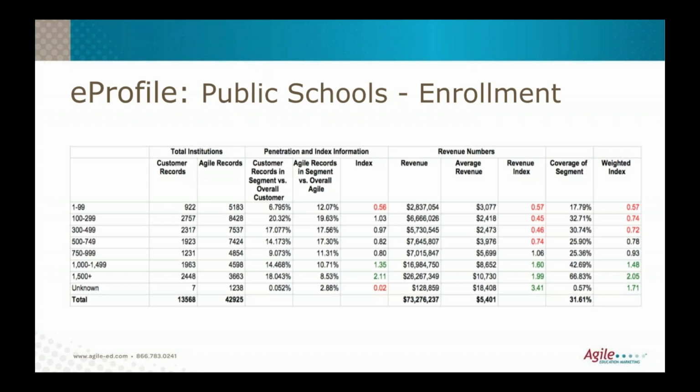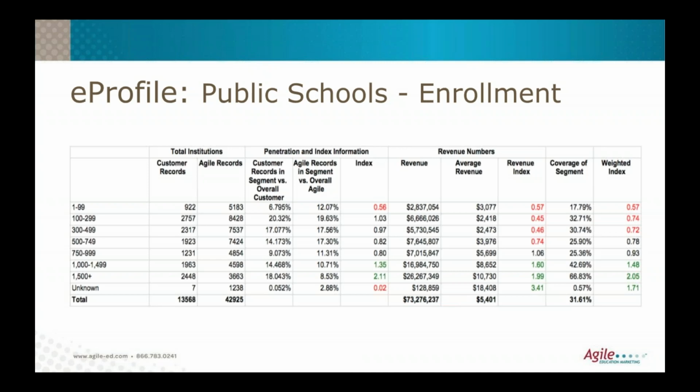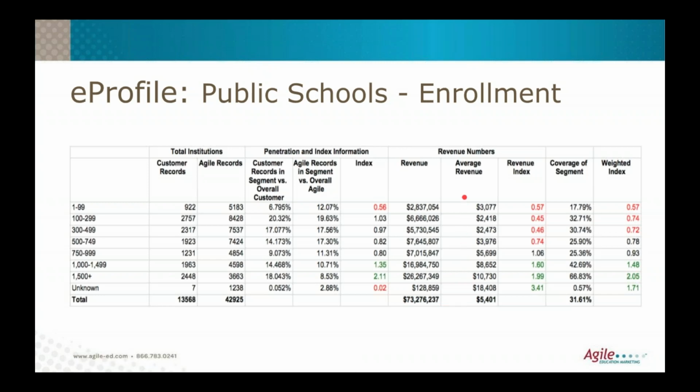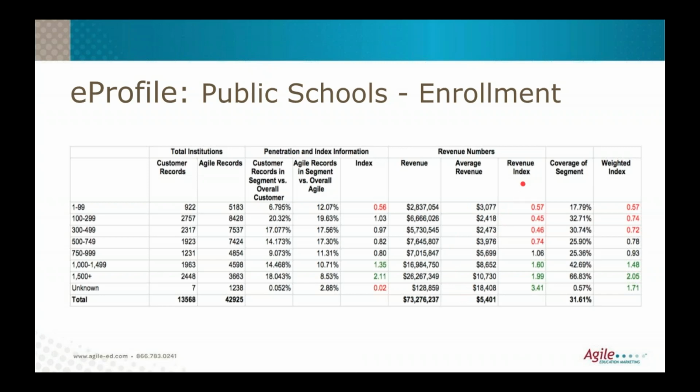And in this example, you can see in the bottom row of the table that about $73 million in revenue comes from public schools, and that works out to about $5,400 per school. And in each row, you can see the total revenue attributed to each enrollment category and the revenue per school in each enrollment category. We compared the overall revenue per school for public schools, which again is $5,400, to the revenue per school in each enrollment category to create the revenue index. And again, you can use this index to see how far below average or above average each category performs in terms of revenue.